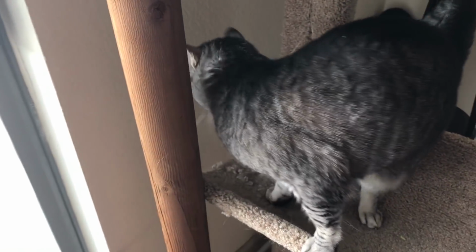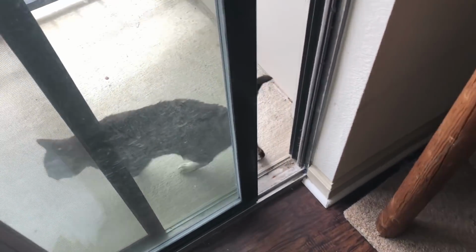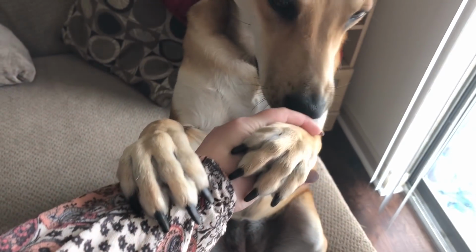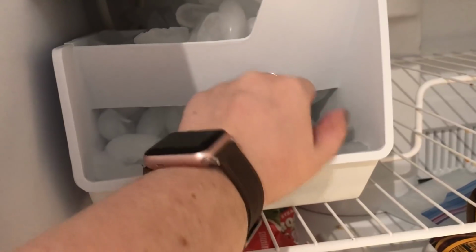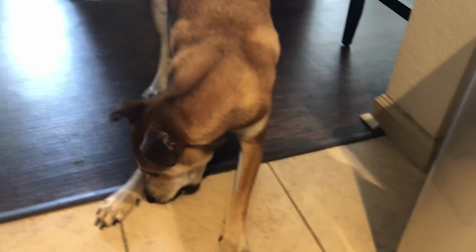Hey, sweet kitty. You want me to open the balcony door for you? Come on, you wanna go? Yay, it's her favorite thing ever. Oh. Right when I start filming, you punch me in the chest. That's how you say thank you for coming home and hanging out with me. Thanks for my drink here. And hello. Did you want some ice? Get your ice. Oh, there's another piece.